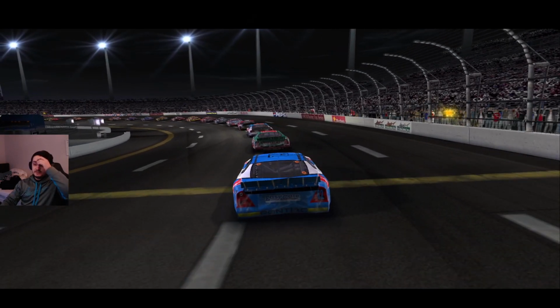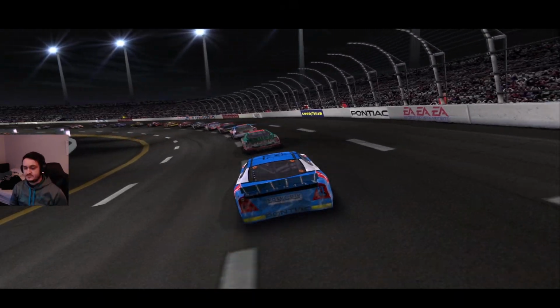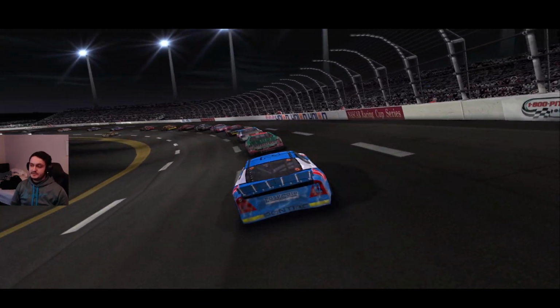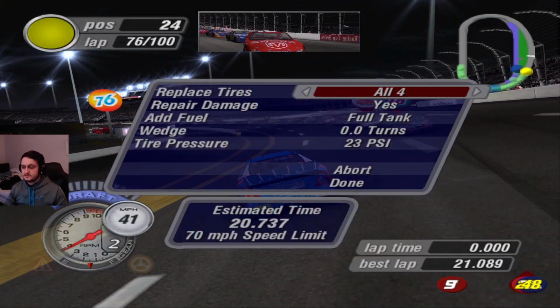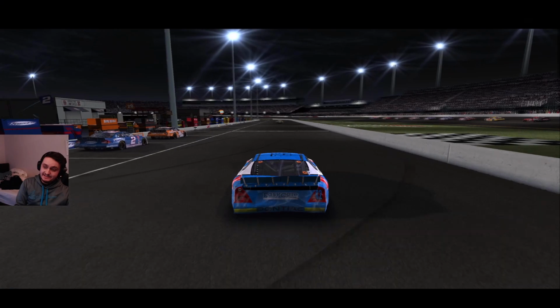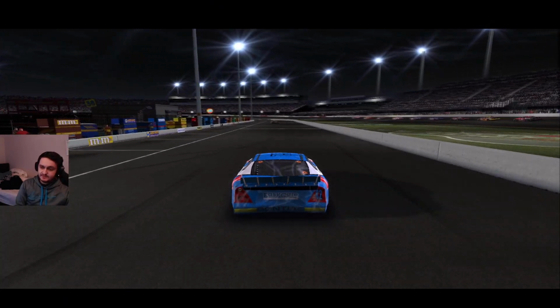We are going to be getting a pit stop. I gotta fix damage and get some fresh tires. At this point, we're guaranteed to get our objective and get a decent finish, so there's no reason to do anything stupid. I didn't do that. I just got my shit dumped by Bobby.